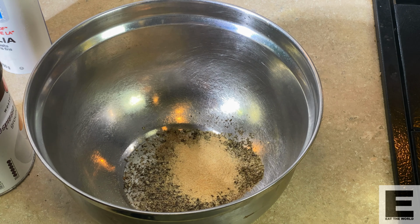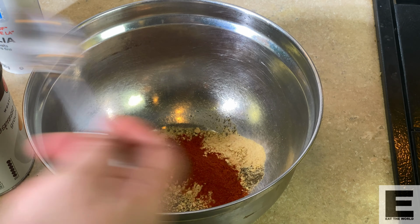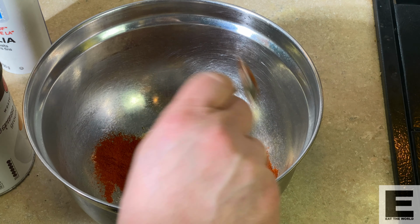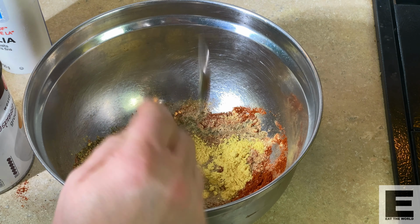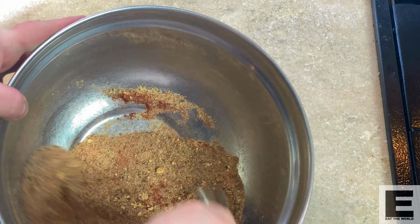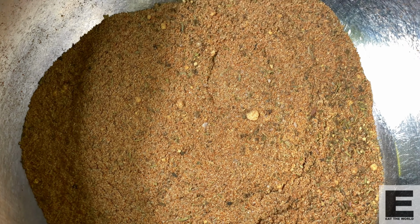So, here we go. We've got salt, thyme, basil, oregano, celery salt, black pepper, dry mustard, paprika, garlic powder, ground ginger, white pepper, and of course MSG. Okay, so mix all of these together. My recipe is slightly tweaked from the original recipe. I think it gives a better result.